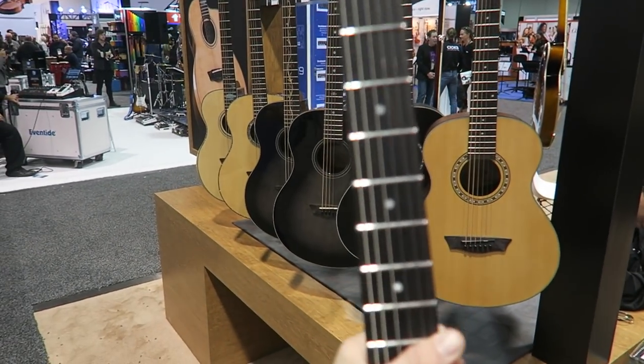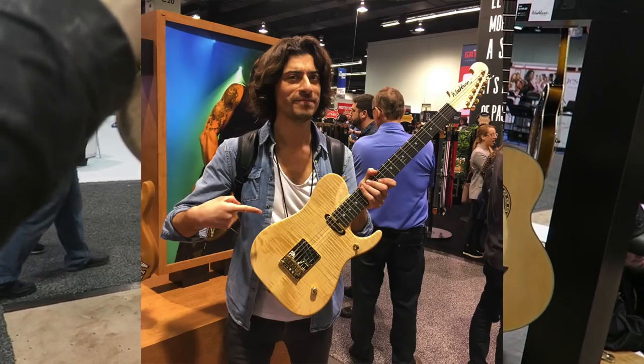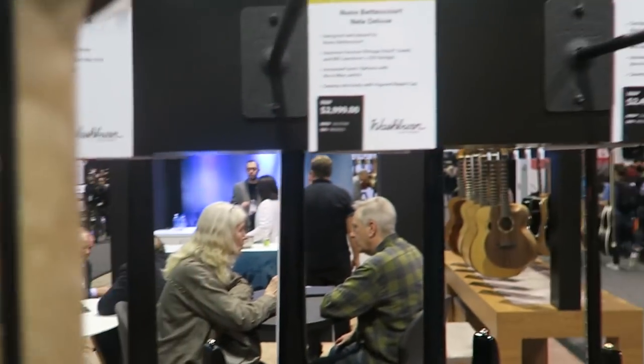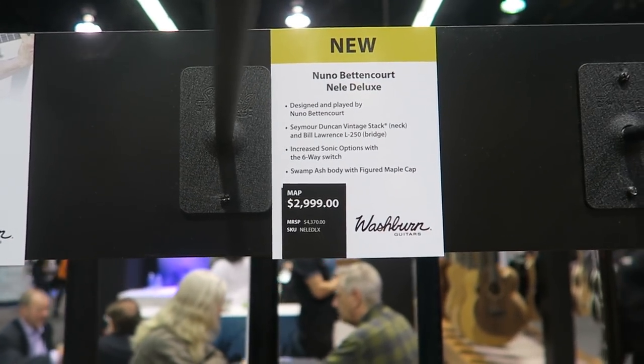This is one of my favourite guitars here. Only problem, I've gone and done a picture, which I'll put in now. It's quite small, because Nuno's a small guy. And also, $3,000 price tag.